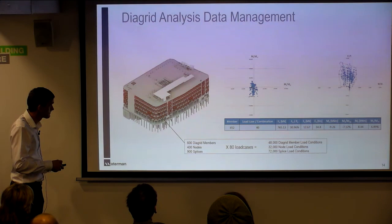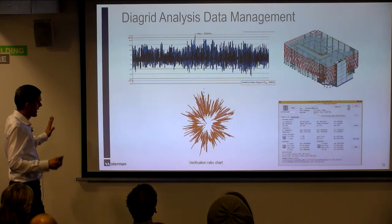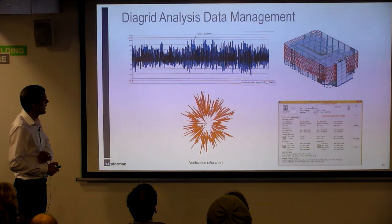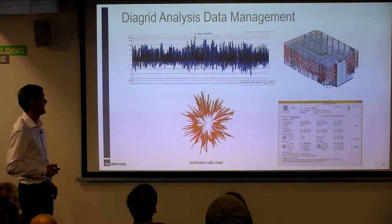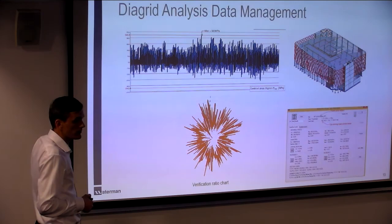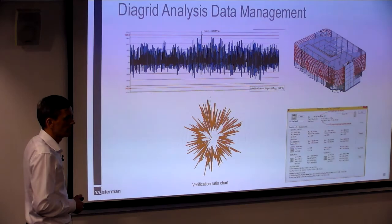It was quite stressful, it's hard work, but you imagine poor old Bart having to actually do the analysis on it. And then we also had to make sure we were choosing the right sections, so we built a whole design verification ratio chart and then tested the member sizes to make sure we weren't poking beyond the unity value but weren't also really close to the bottom here where we weren't making them work hard, because we would have got shot by our client. So data management, it sounds geeky, but it was pretty important to us.